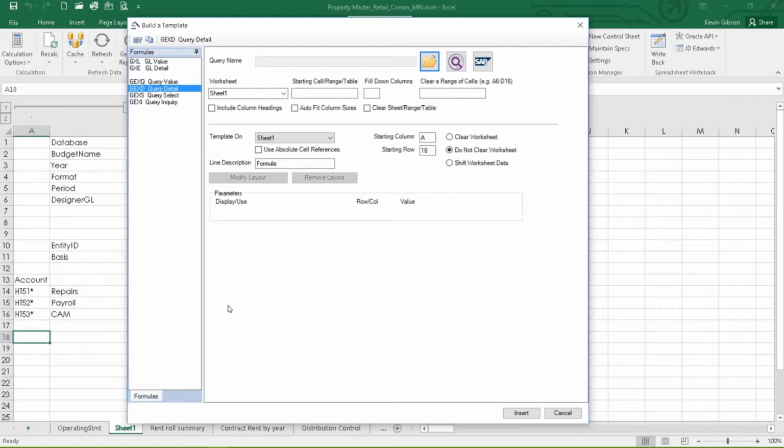Unlike the GL, which is very constant when you're building a report, where all you're changing is a parameter in that segment, here you have the ability to even change the parameters. So if I want to pull a check number, a vendor name, a tenant name, a contract number, or tenant information, or any data that you have, absolutely you can. All you have to do is select the query that you want to use.